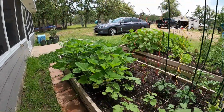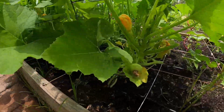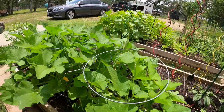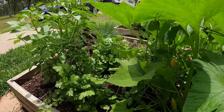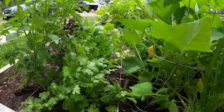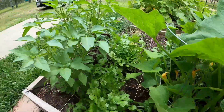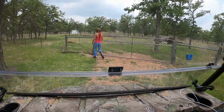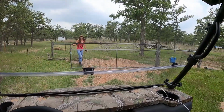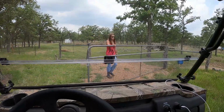Okra's still coming along. Some of that weird squash. And look at this cilantro, it's looking good. We love cilantro around here, guys. My beautiful gate opener over there. We're gonna go check on the piglets to see how they did their first night in their new shelter.